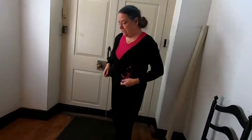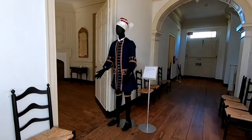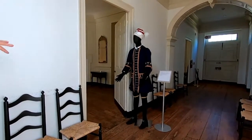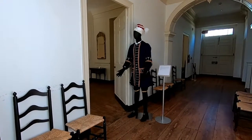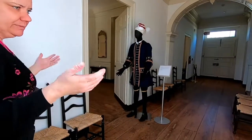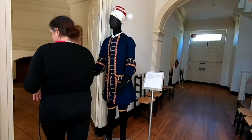The butler would sit you down in this hallway. It's like a waiting room, and then he would come and get you when Trent was ready to see you. He would sit you down in one of these two front parlors, and most likely he would serve you some tea, and you would do your business with Trent or have your meal or whatever you were doing. So I'm going to take you to the best parlor first.